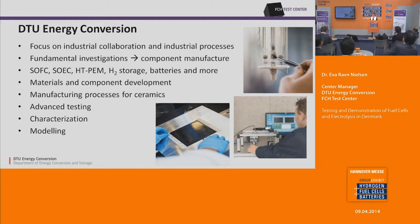We develop materials and components. We develop manufacturing processes that can be scaled, that can be sufficiently cheap so that when the technology is ready, it can be scaled up in production. We do a lot of activities in advanced testing, developing our own test methods, characterization of the components and technologies that we deal with. And we also have some activities within modeling.